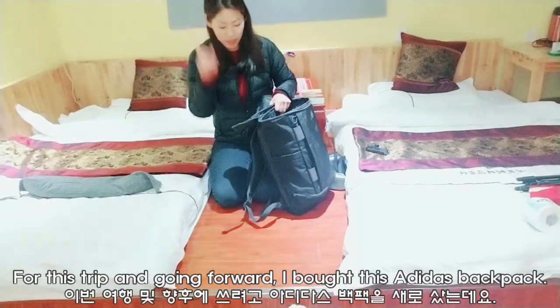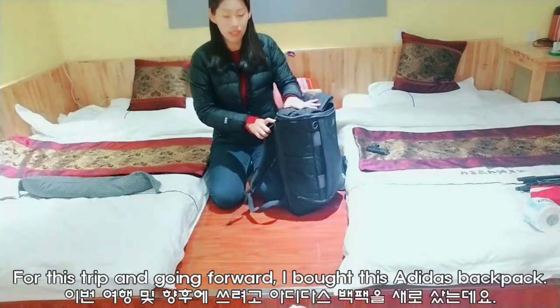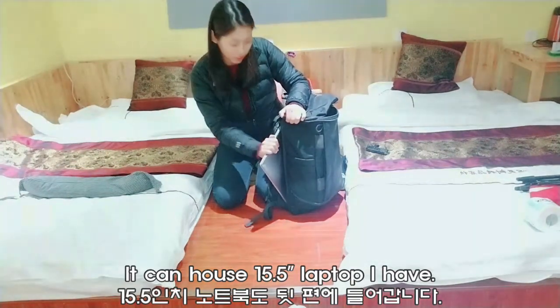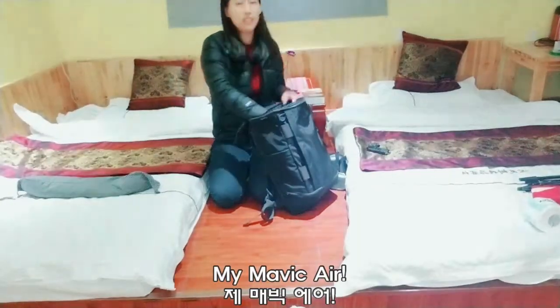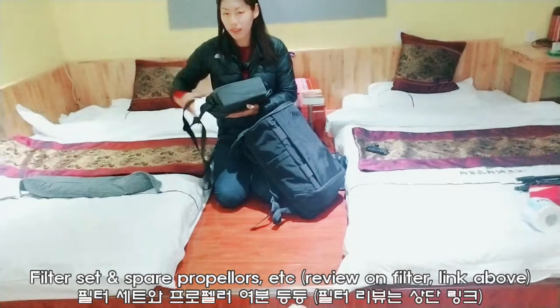For this trip especially, or for my trips going forward, I actually bought this backpack from Adidas. It can house the 15.5-inch laptop that I have, so I can actually edit the video while I'm on the go, hopefully. And of course, my Mavic Air is here with lens filter, spare propeller and so on.